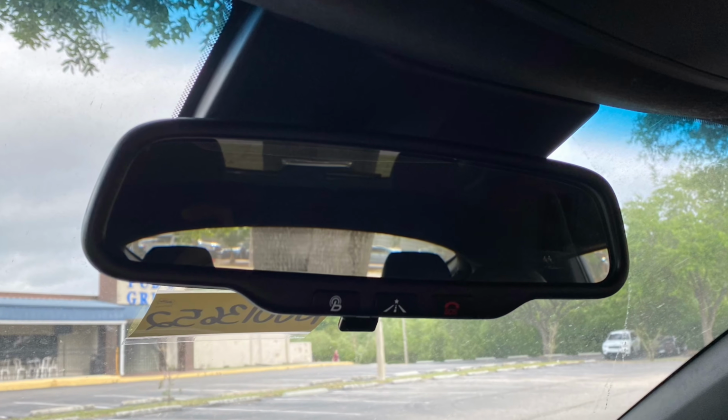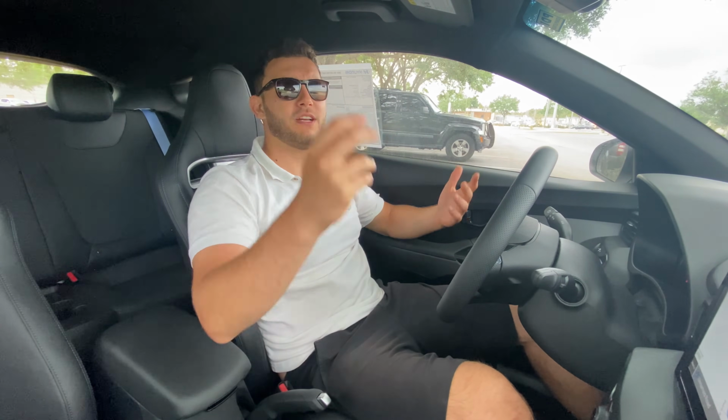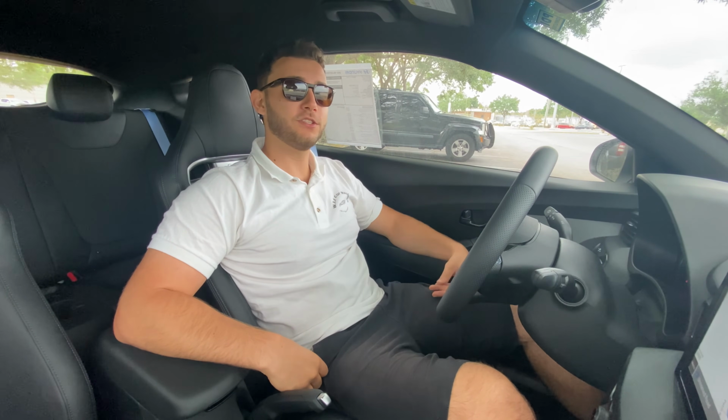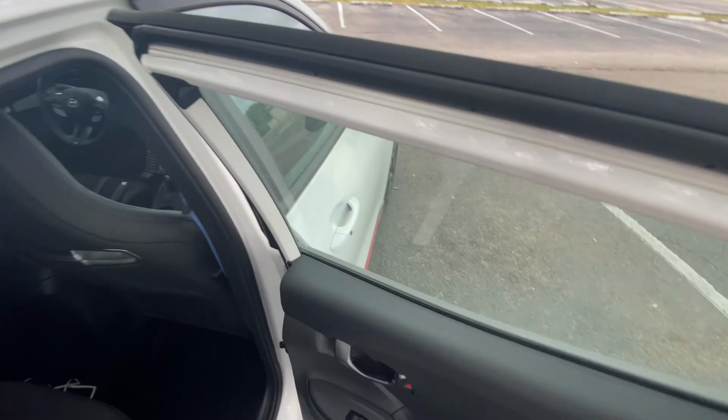The rear view mirror has a great zoom, very good visibility out of the rear. However, it's not auto dimming and it's not frameless, so it does look a little bit dated. Other than that though, really impressive interior for the most part. LED for the interior lights. Let's check out the back seat real quick, check out the trunk, and then take this car out for a drive.